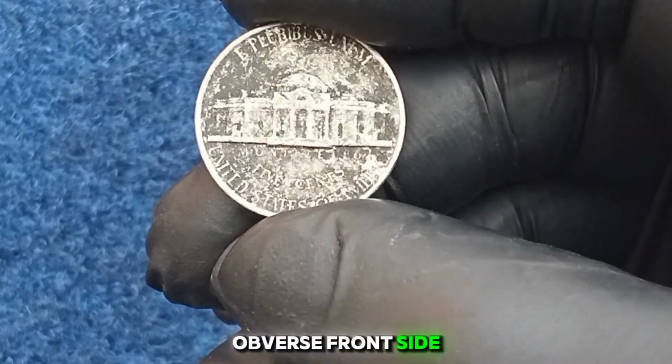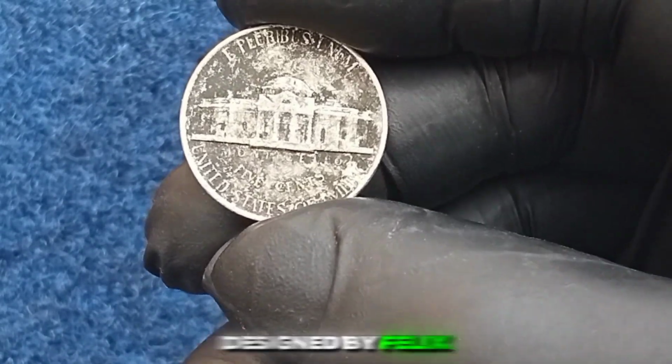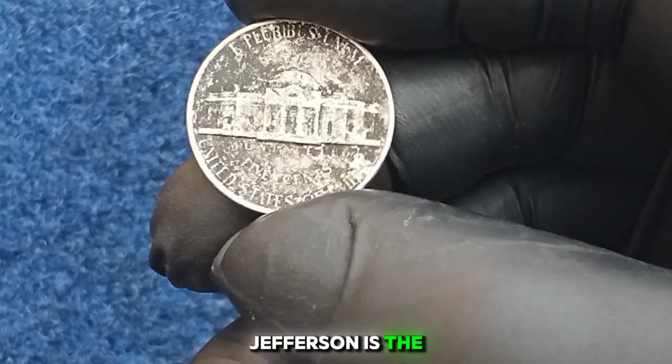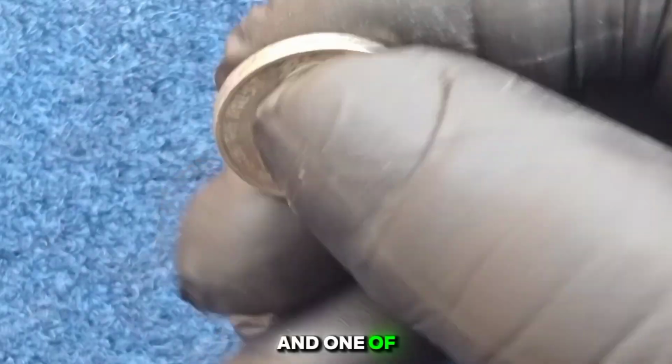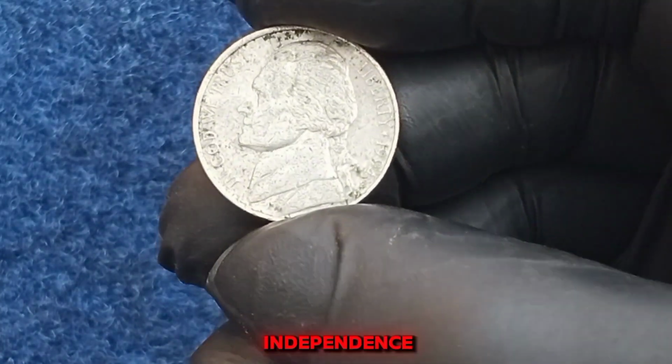Obverse, front side. Portrait: the front of the nickel showcases a bust of Thomas Jefferson, designed by Felix Schlag. Jefferson is the third U.S. president and one of the founding fathers, most well known for authoring the Declaration of Independence.